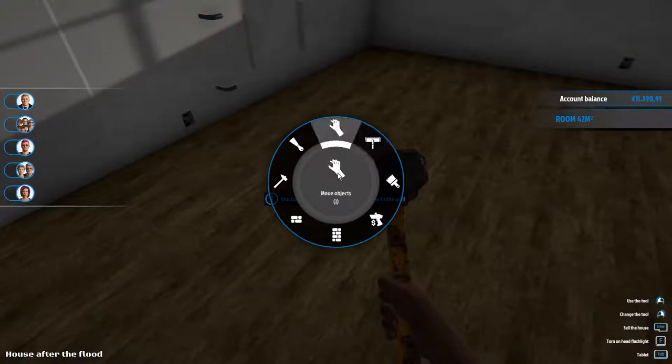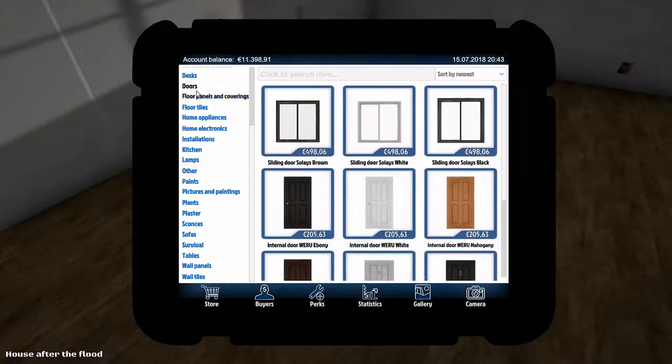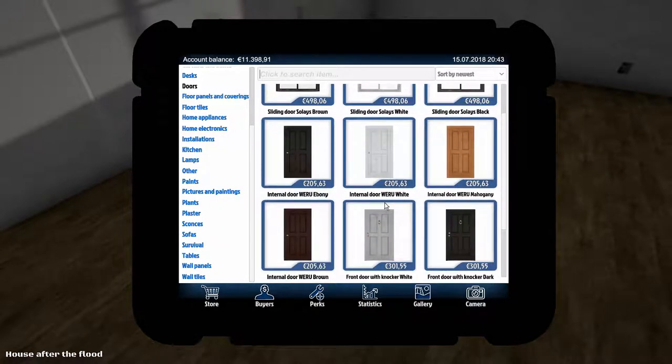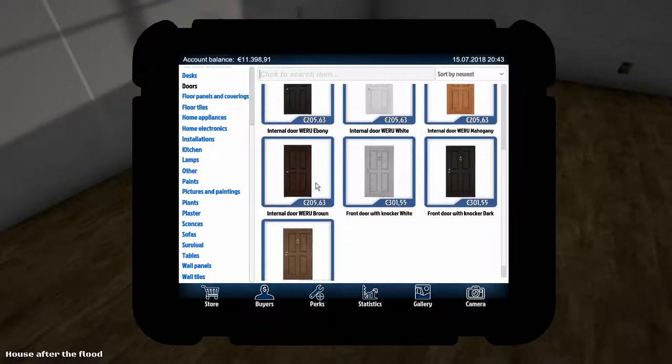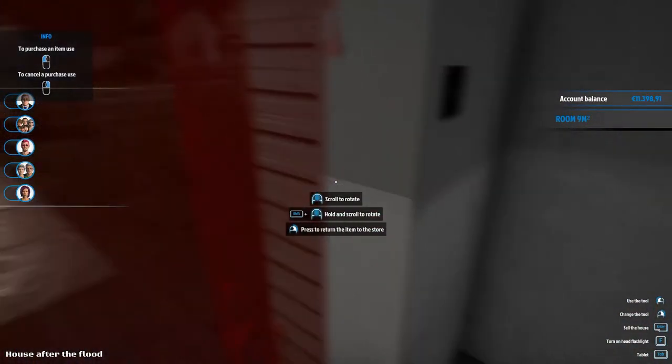Now, let's see what we are going to do with the floor, because doors. Oh yeah, we also need doors. I want a little bit more light in here. But I do like the floor a lot. I guess this one is going to be the front door. That one does look pretty neat.